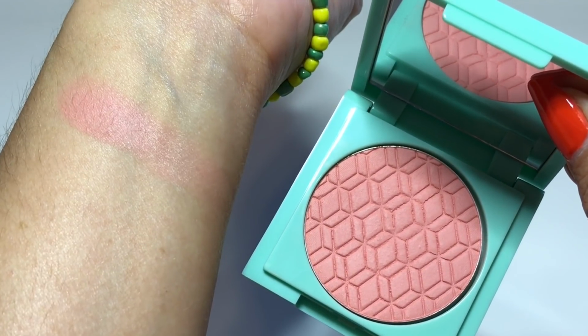This one is in the shade Statemint, which is really cute. And it's an okay blush as well. I have to say that I did prefer the others that I talked about over this one. I don't know if this is typical of the Dose of Colors line, since this was sort of a limited edition collection. It's also the first blush from their brand that I've tried, so I can't speak to the quality of the other ones, but this one is just okay.